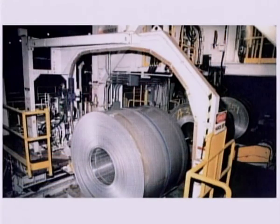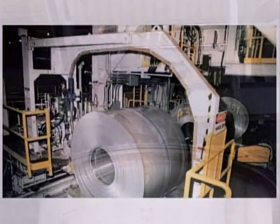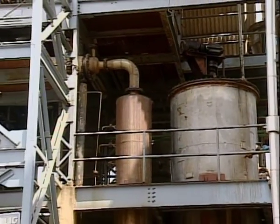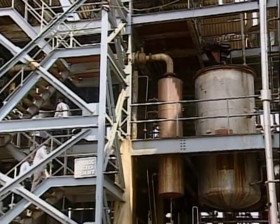Like other metals, iron is a good conductor of heat and electricity, making it quite useful in various industries.